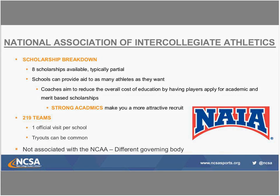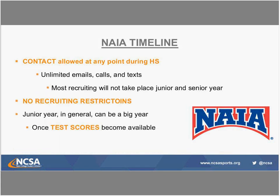Timeline, again, similar to D2. They don't have any contact rules, and that's actually what NAIA really likes, that they don't have rules. They don't want to be restrictive in their communication. If a student athlete is making such a big decision about going to college and finding the right program, they want open communication with the coach because you should feel comfortable. So that's kind of their mantra.